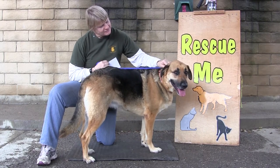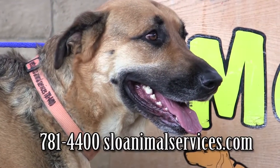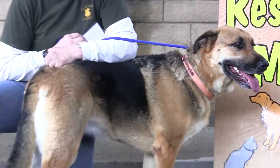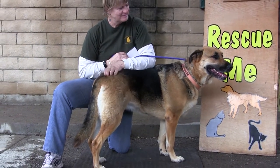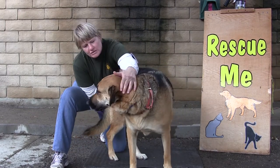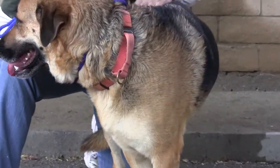Look at that, another beautiful shepherd. I don't know that we've ever had so many shepherds in the shelter at one time. This is another gorgeous dog, about 4 years old, from Atascadero. He hasn't been claimed, so he is up for adoption. She, I'm sorry. This is Kona. She is a beautiful girl. Likes to play ball. She's very responsive to people. Just a great, great dog. Her ID number is 191-662.